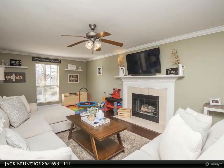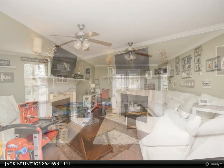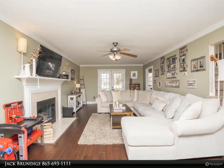This home has a great floor plan with tons of natural light and features a huge level, fenced-in backyard with firepit and professional landscaping. Set up your showing today.